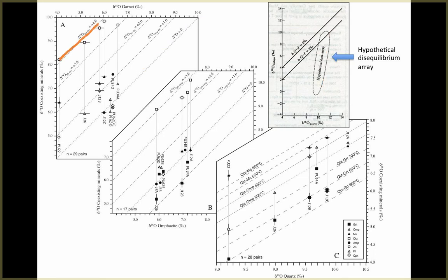And we see pretty good consistency between garnet and quartz, between muscovite and garnet, between omphacite and garnet, between amphibole and quartz, and muscovite and quartz. So that's further evidence, in addition to the rubidium-strontium isotope evidence, that the quartz mica veins are in equilibrium with the eclogite, here reflected by the amphibole and the garnet. So this is the way to use oxygen isotopes to establish equilibrium crystallization of different minerals.